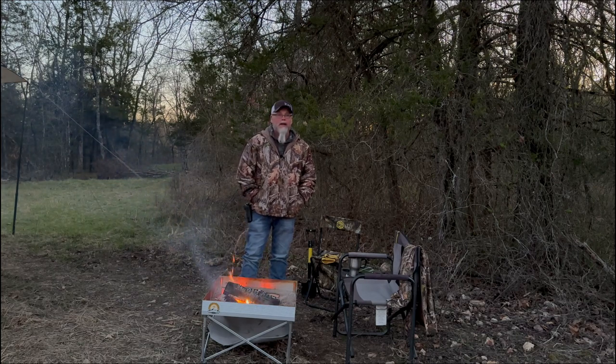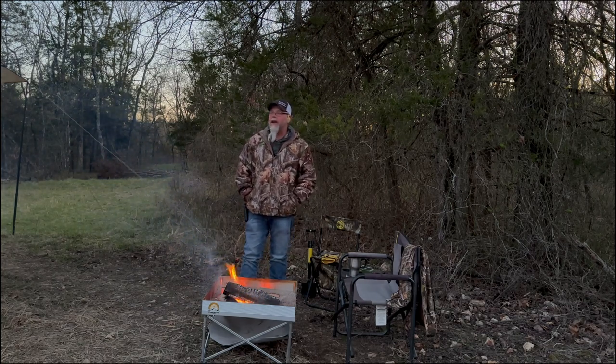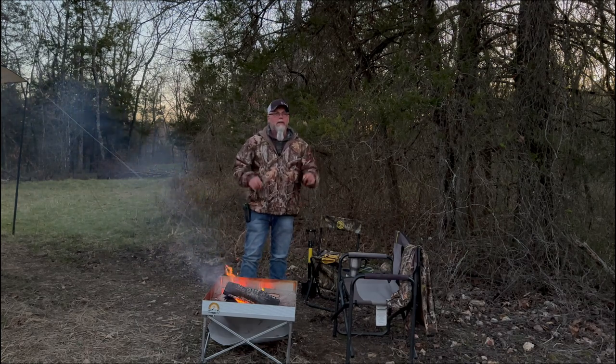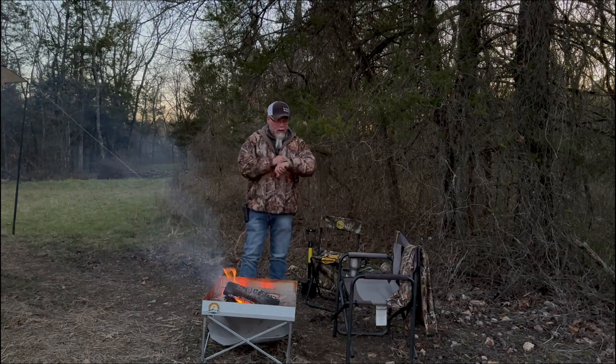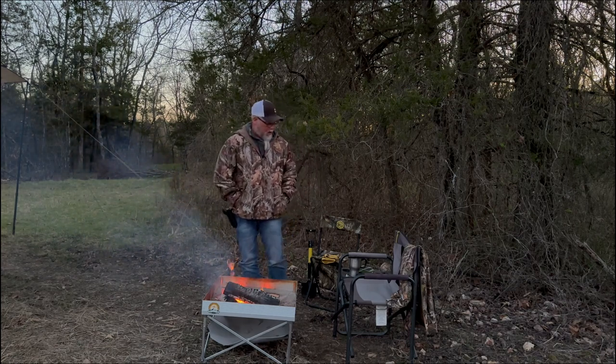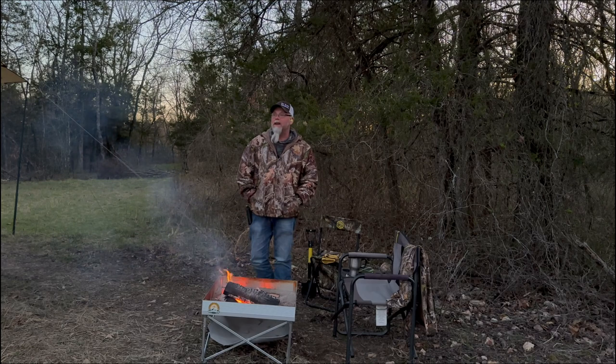We are losing daylight super fast. I don't know if the camera is catching that very well. It has a tendency to make everything look lighter than it is. It's about 7:30, so we're losing light super fast. I probably will retire early tonight.